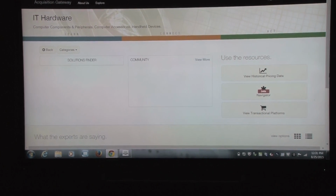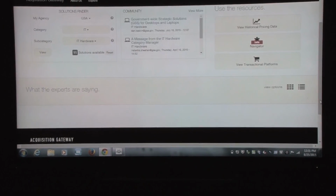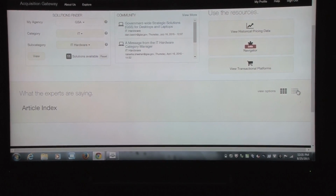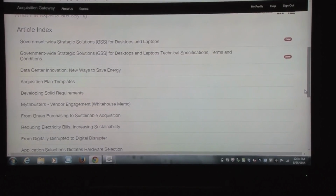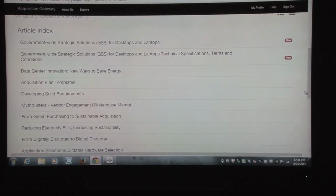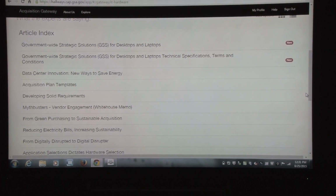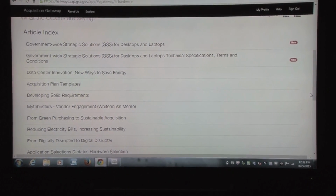what we have on the bottom are the curated articles, which are coming up still, which have the guidance. It has the information on the government-wide strategic solutions. It has data center innovation. It has green purchasing. So it has all the information that either a program person or a CO would need to understand how to buy within the IT hardware category.